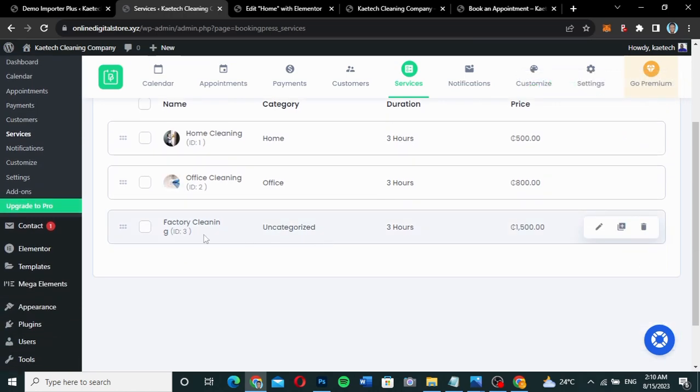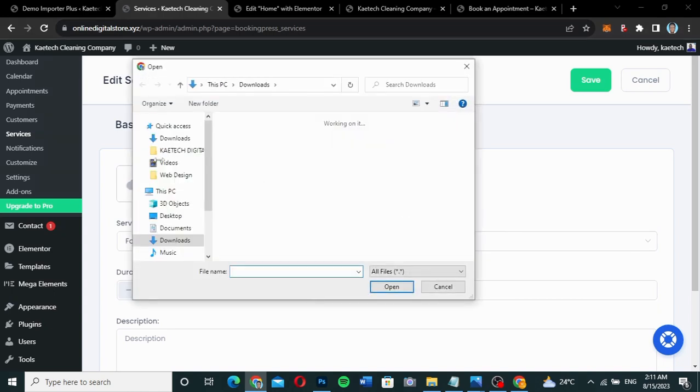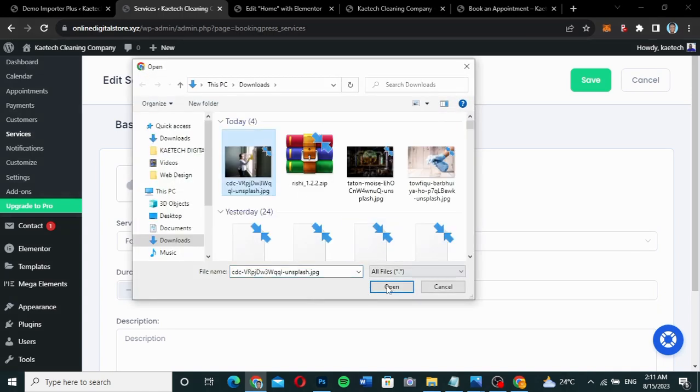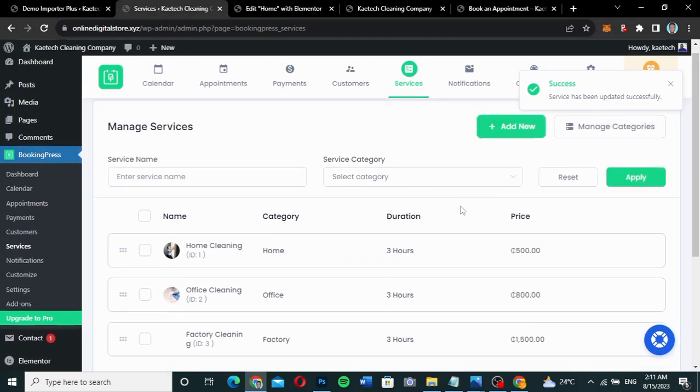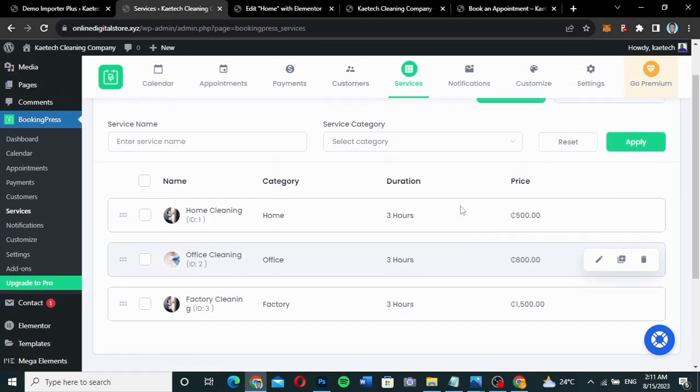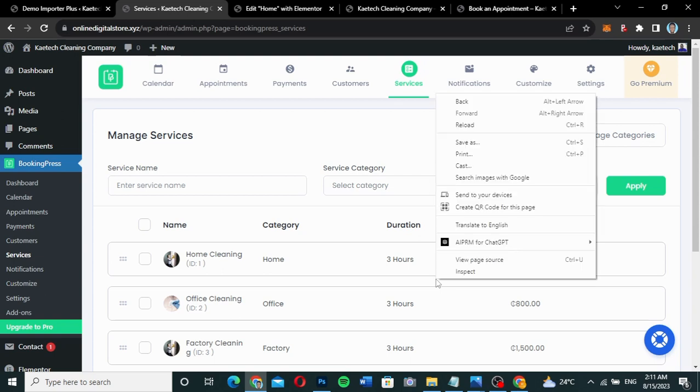Okay, so the next one is also the factory, so I'm going to edit this one, change the category to factory. Okay, and then go over here, and then give it this image over here, and then I'm going to click on save. Okay, so now we've saved all the 3 things over here. So now we have all the categories and all the services falling under each category. We are good to go.